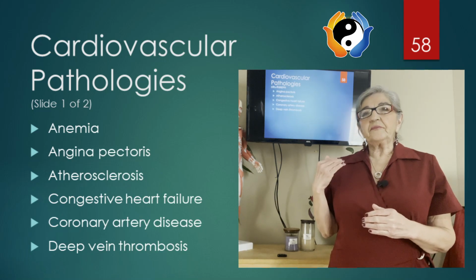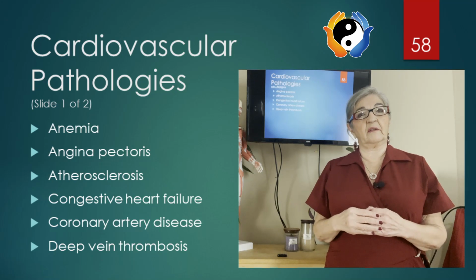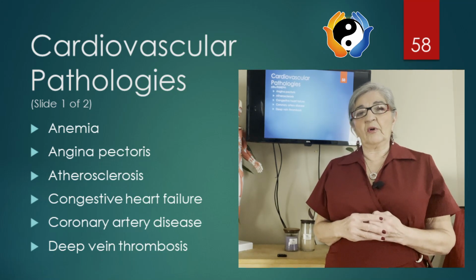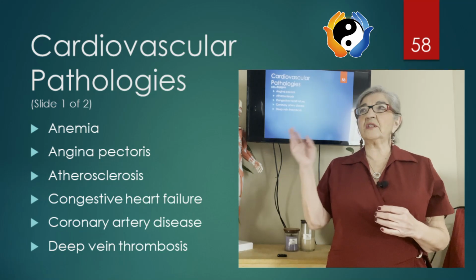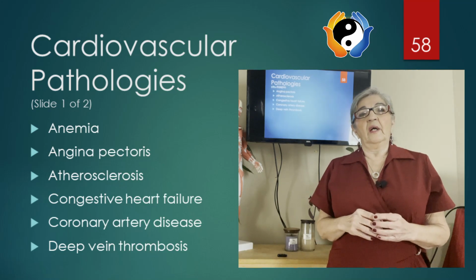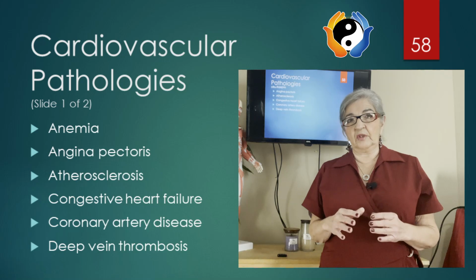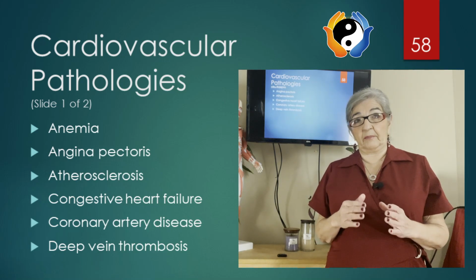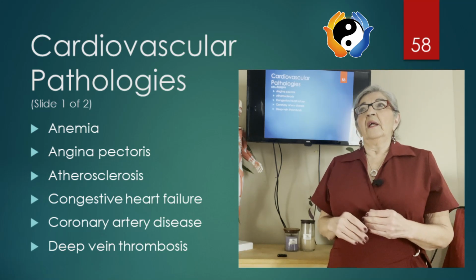So make sure that when your client comes in that you do a good medical history. Then they will tell you. Most clients, when they do have something, they do let you know. So just find out which one it is. Oh, aplastic anemia is where your red bone marrow is not producing any blood cells, red or white blood cells. So that's also a dangerous one.